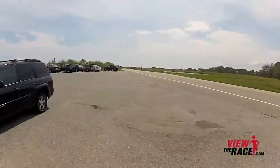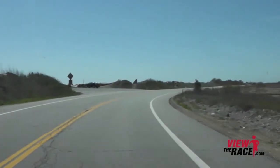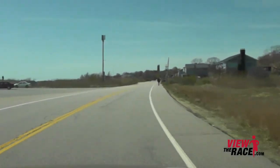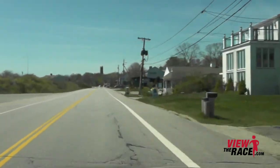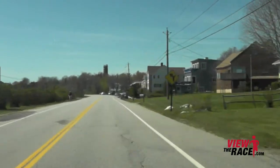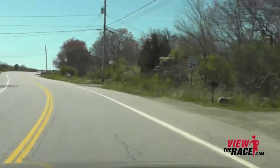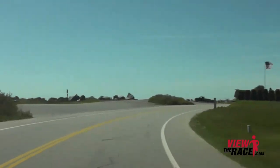Now as we exit the bike trail, we're going to go back on the roads and head back towards Wallis Sands State Park. This is really just a great venue to race in. The swim course, bike, and run are just a great place to have a triathlon. Beautiful views off to the left as you round this corner.